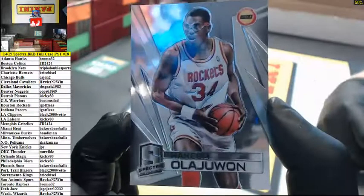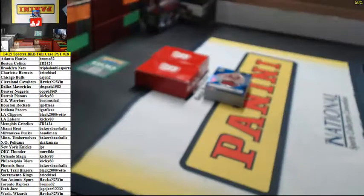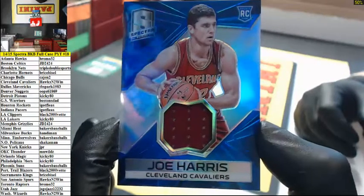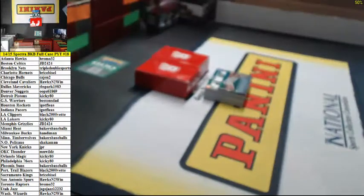Next up for the Rockets again, I Got Fleas, to 75, Hakeem Olajuwon. Very good, Paul. For the Cavaliers, numbered to 49, Joe Harris, rookie jersey, blue, Hawks in two, win. That's new guy mojo right there. Ho! Nice card coming. Who's got him?